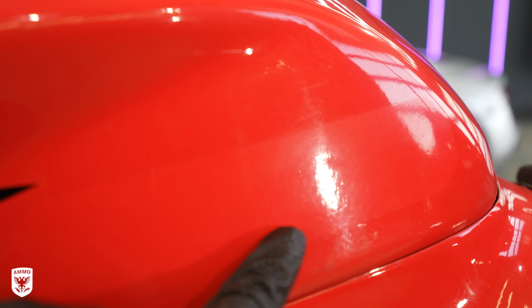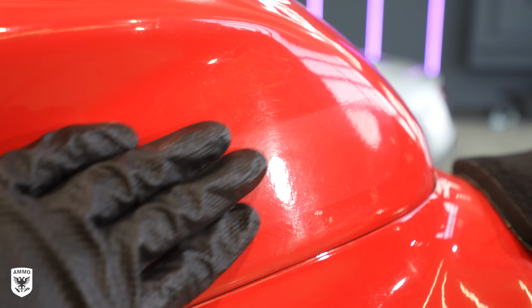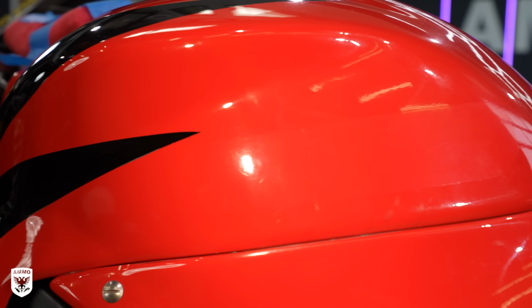As you can see right here on the tank, the paint is really trashed from what I can only imagine is aggressively laying and I guess holding on at 150 miles an hour plus. So we have a little bit of work to do here.